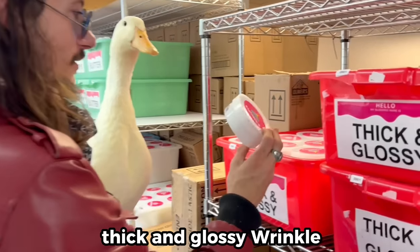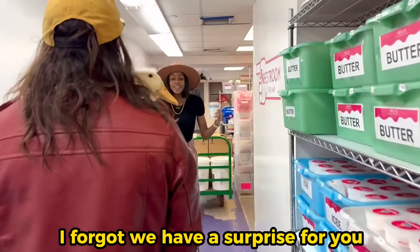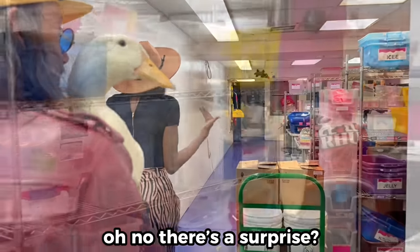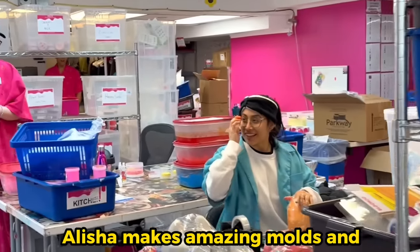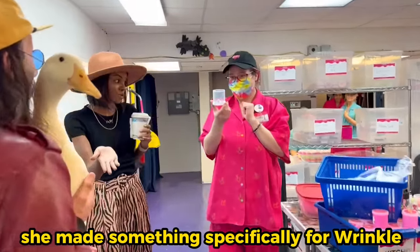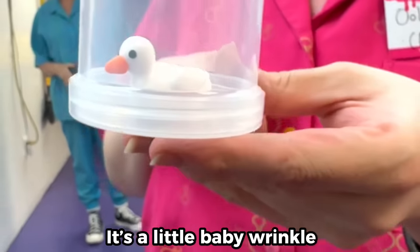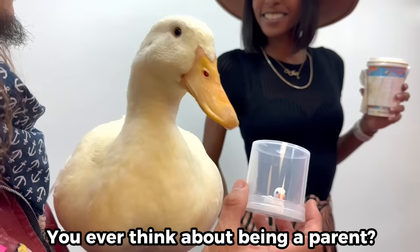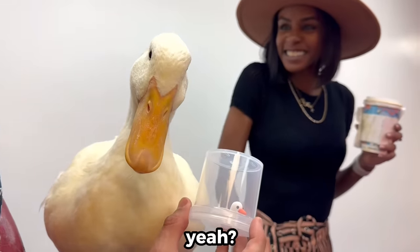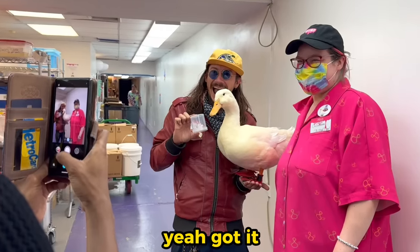Thick and glossy. Wrinkle, I forgot we have a surprise for you. Oh no, this is a surprise. Felicia makes amazing molds, and she made something specifically for Wrinkle. What? Yes. It's a little baby Wrinkle. And for you, you ever think about being a parent? Yeah. You fist bump. Yay! Got it.